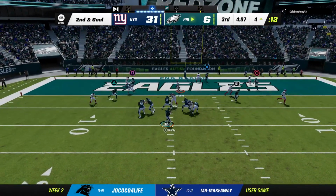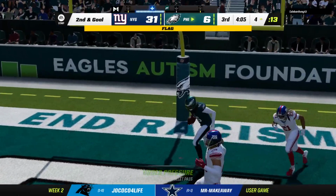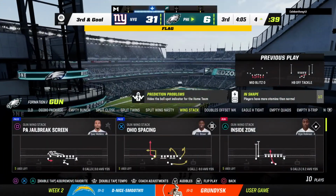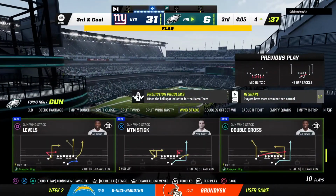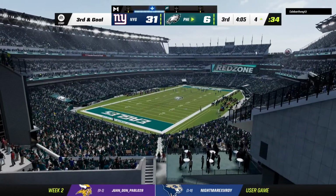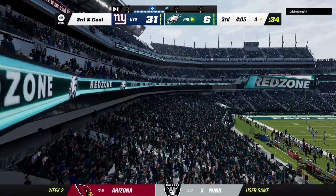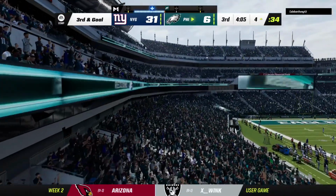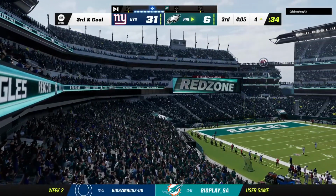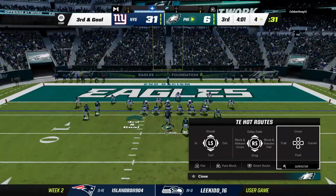Now Brady. And this is caught. For the moment, it's a touchdown, but multiple flags down, so let's sort this out. Gotta figure this is one they need here on 3rd and goal.